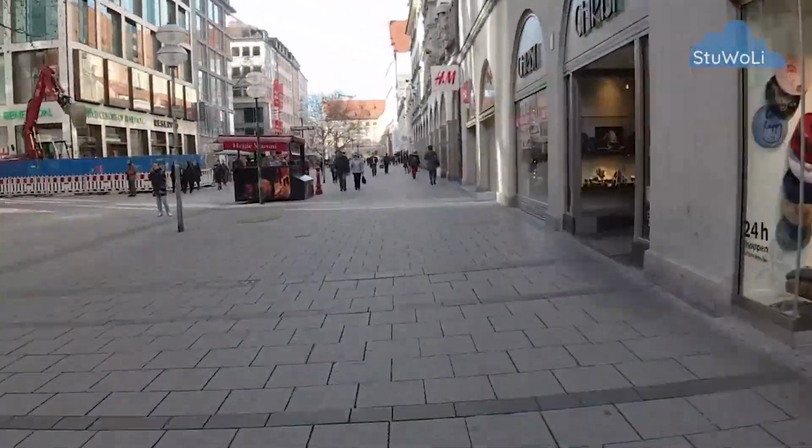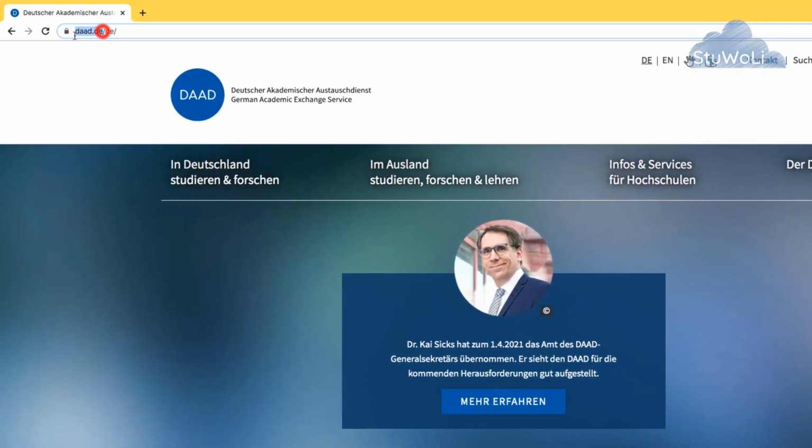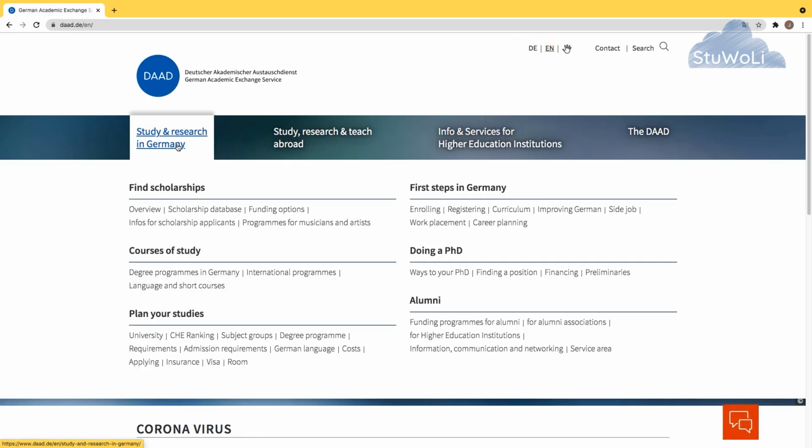Let's not get too distracted. Let's focus on the matter at hand. Please go to daad.de, the German website for Deutscher Akademischer Austauschdienst, the German Academic Exchange Service. This is an official public governmental website which deals with all the exchange of international students from Germany and to Germany, right? So I would stick to the English version. Up here, I click on EN, English, there you go. And in the first tab, study and research in Germany, you go to the plan your studies section.